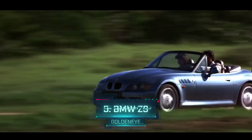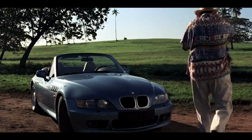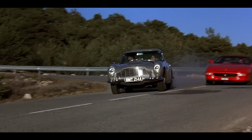Number 5, GoldenEye, BMW Z3. This is a car that often tops lists of the most hated cars amongst Bond fans. Although the car is beautiful, the colour, design, and the fact it was German made this an odd pick for the spy. Quite the contrast to the classic DB5 seen at the start of the film.